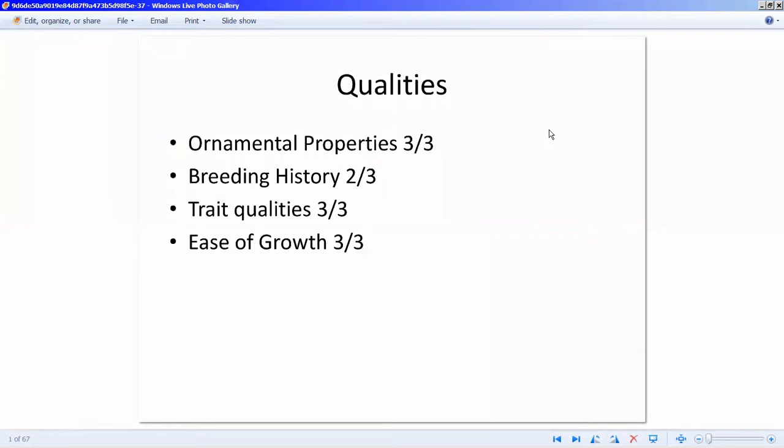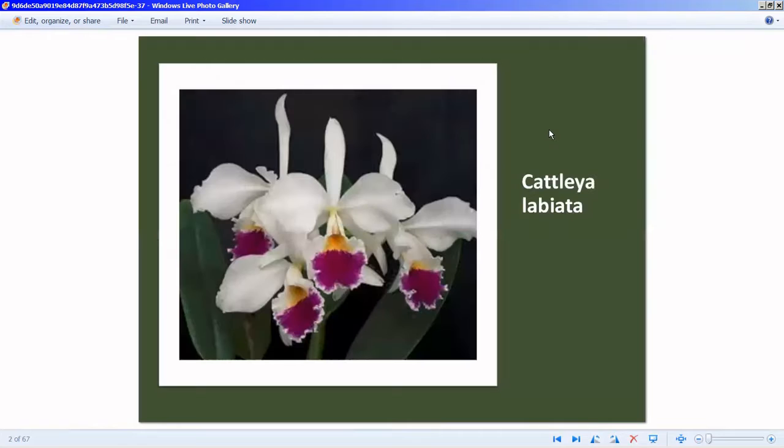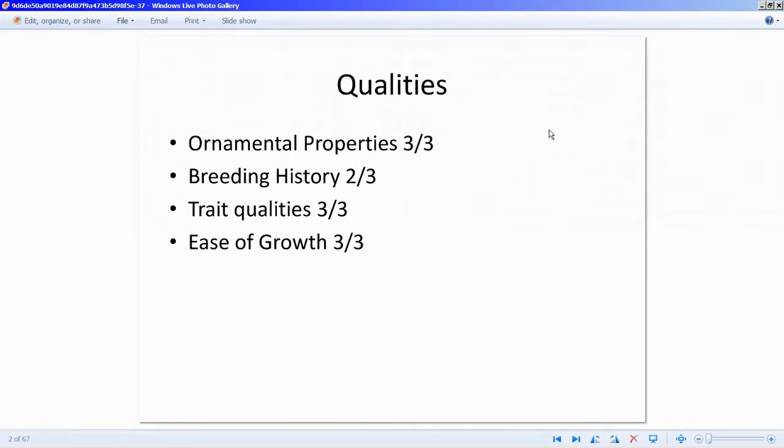In terms of ornamental properties, it has good carriage, which means that the flower spike and the flowers are open and they are held in a very specific direction. If I go back here, there's very little crowding. In terms of breeding history, there's only about 2 hybrids that were used, and they're not being used that much anymore, so I have to give it a 2 out of 3.